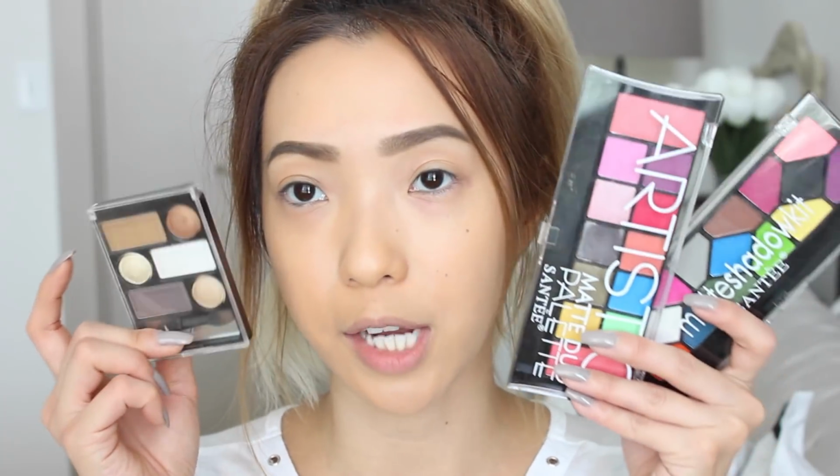I'm gonna move on to eyeshadow. And I picked up a few different eyeshadow palettes to play around with, and they actually had a pretty large selection. And I found this one from Jewel Eye Color. It's just a nice little neutral eyeshadow palette with some browns and lighter shades. And then I got these two from Santi. This one is the Artistic Matte Duo palette.